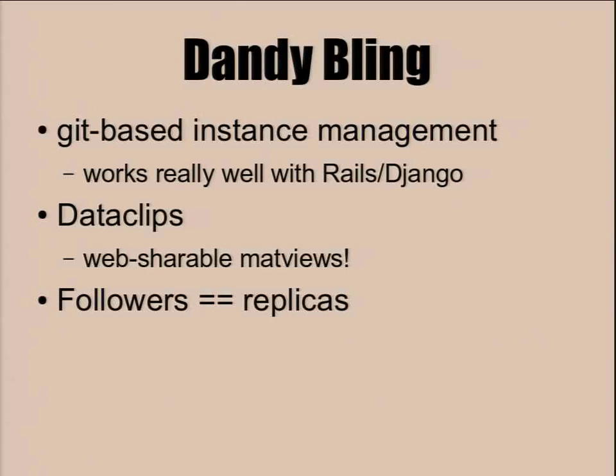And what I mean by extra stuff, our sort of bling here, is, first of all, if you've got a big Git-based development shop, that's what their workflow is designed around. They use a combination of Git and Rake, which is a Ruby tool, to manage stuff, like even to deploy database instances, rather than other forms of API. So if you like that workflow, it's great. If you don't like that workflow, it's a little awkward.